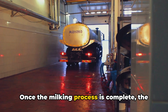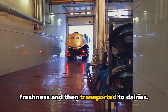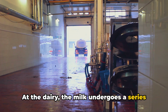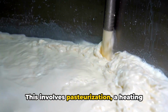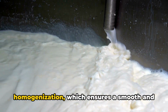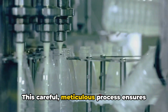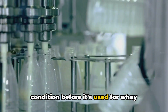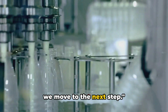Once the milking process is complete, the milk is quickly cooled to preserve its freshness and then transported to dairies. At the dairy, the milk undergoes a series of quality checks and processing. This involves pasteurization, a heating process that kills harmful bacteria, and homogenization, which ensures a smooth and consistent texture. This careful, meticulous process ensures that the milk is in the best possible condition before it's used for whey protein production. Now, with the milk ready at the dairy, we move to the next step.